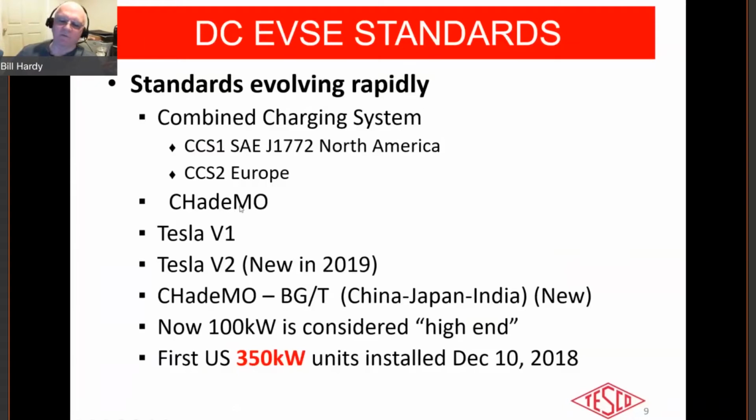Japan uses CHAdeMO, which is a DC only standard. So if you have a CHAdeMO car, you're going to have two connectors on it. You're going to have either a CCS2 AC connector or a CCS1 AC connector, along with the big CHAdeMO DC connector. CHAdeMO is from Japan, and it's used on things like the Nissan Leaf. Only Japanese cars use CHAdeMO.